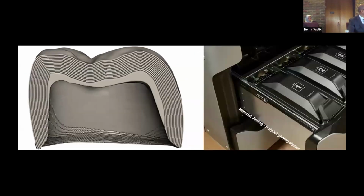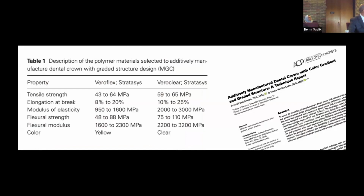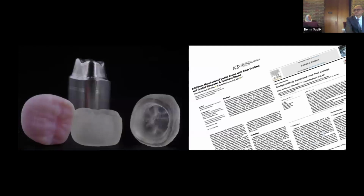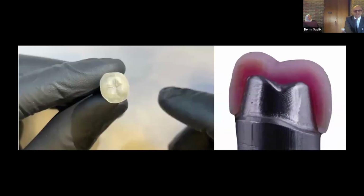It took us 2 to 3 years. You may not believe that, but we finally created that structure. Another paper came out 2 months ago in which we measured the mechanical properties as well as the internal fit of those crowns. We created the crown with the same concept, starting from the intaglio with zero enamel, full dentin, and 100% enamel on the top. You can actually add color into it too. Each layer can be printed with different colors, and that was the crown on the die.